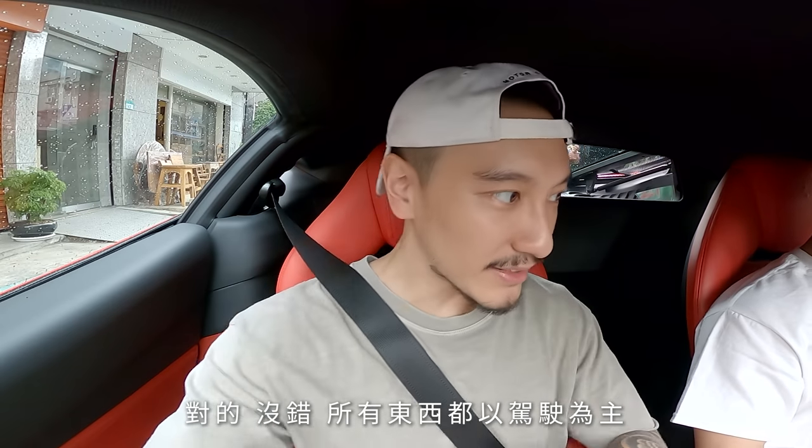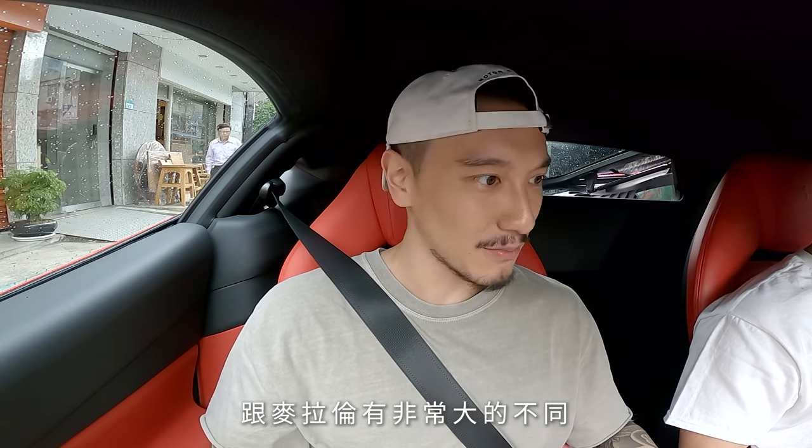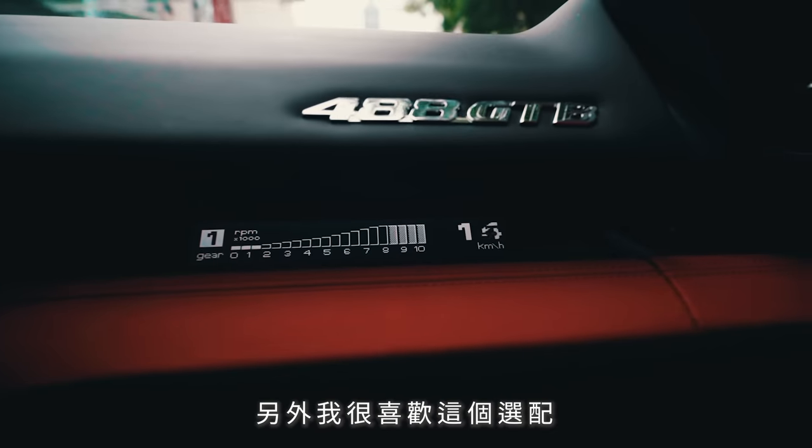The number one thing that a lot of people bag on about the 48, including Chris Harris, is that the interior looks exactly the same. It looks similar, but I gotta tell you, it's a little bit better. Like the buttons are a little bit better. No, it does. I've noticed that. Everything is facing the driver. Exactly. It's very driver oriented. It's definitely different than McLaren. And I like this option.